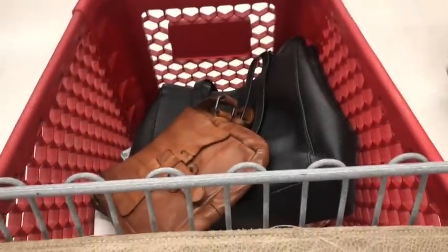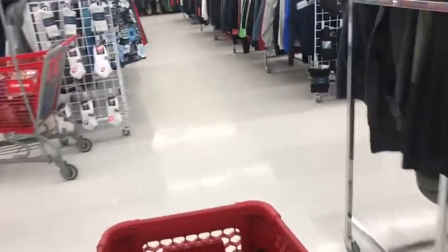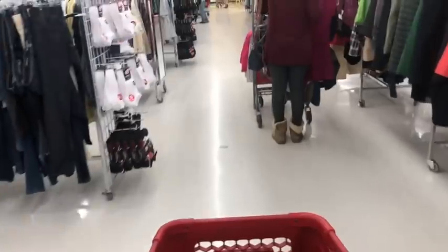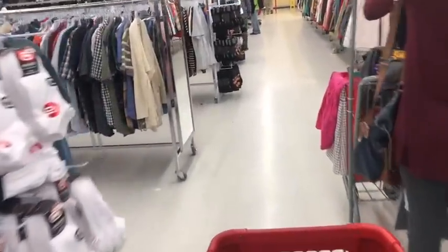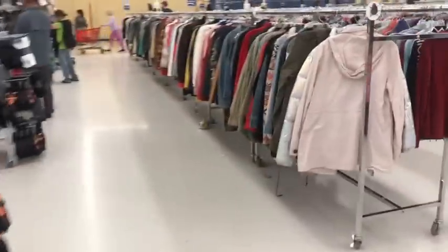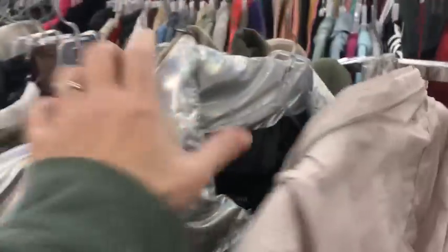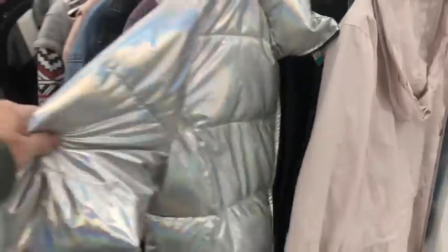My basket is almost full already. As you guys can see, I have some killer handbags and backpacks that I've already found when I got in here, but we're not finished yet. Let's keep on looking and see what else we can find out. Oh, they've got some really, really good stuff in here today. I'm not even kidding. What is this jacket? Is this Forever 21? Oh, so cute.